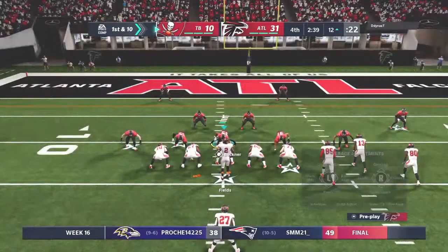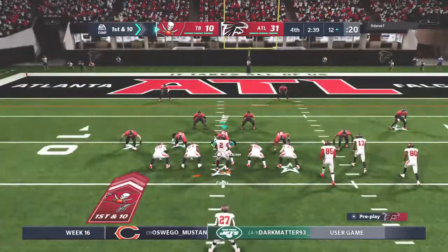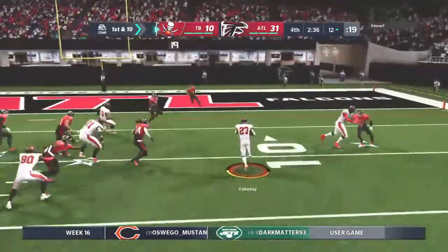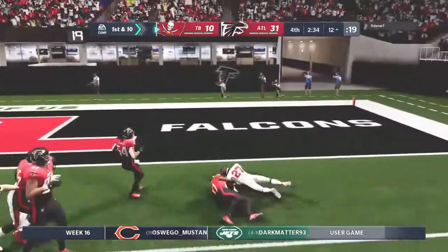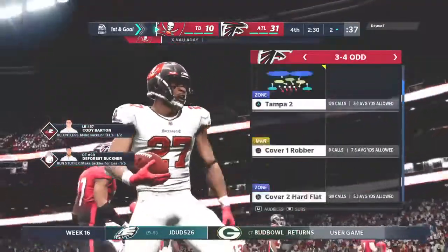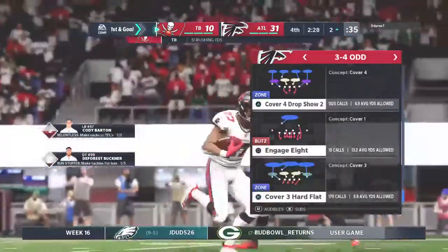After the penalty, a fresh set of downs. It's 1st and 10. Now a handoff looking right. And he'll be taken down at the 2-yard line. It's a good gain of 11, sets him up 1st and goal.